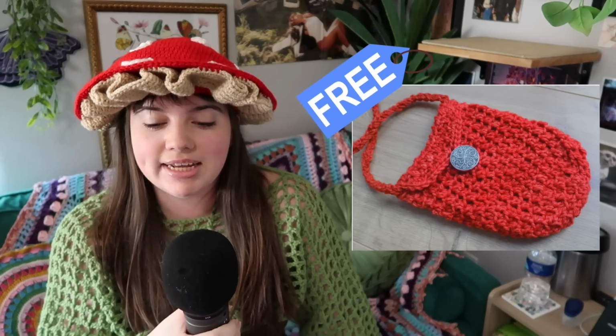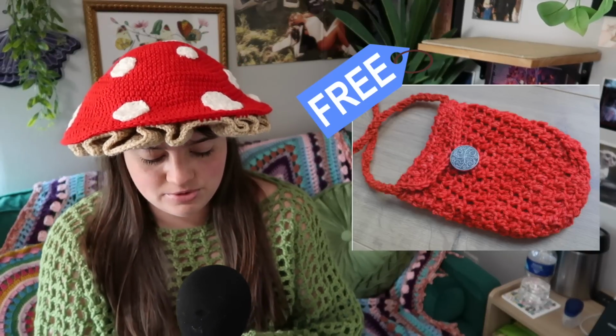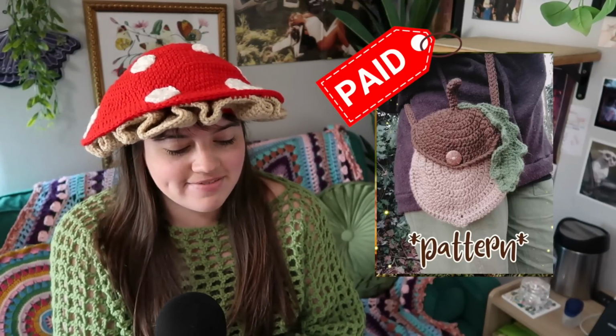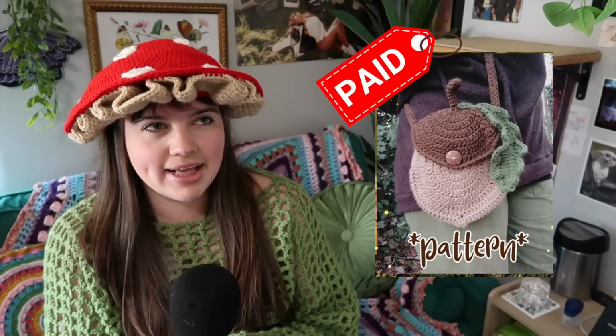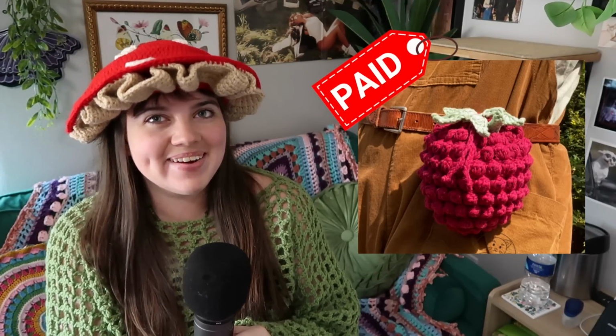And depending on the type of button you put, like this one, it's very whimsical, very cute, very fantasy. And then we have an acorn crossbody bag, and similar to that, a berry trinket bag. Very cute. Love a good bobble stitch project. And then we have a snail bag, which made me think that if you were gonna have a fairy outfit or something, a snail bag would look so cute because it's like a snail crawling up your sides.